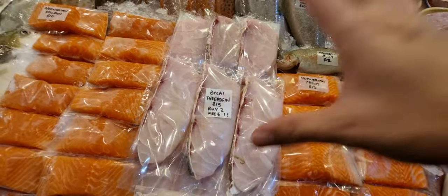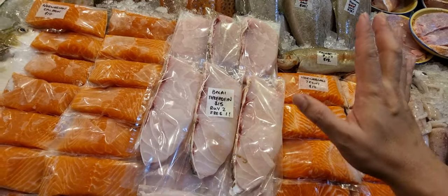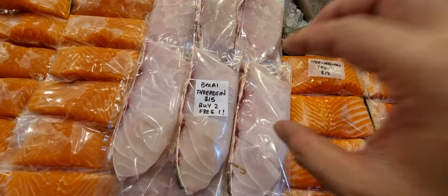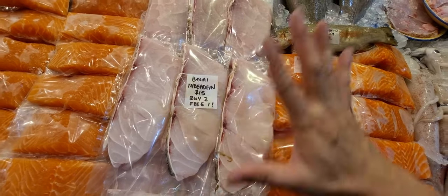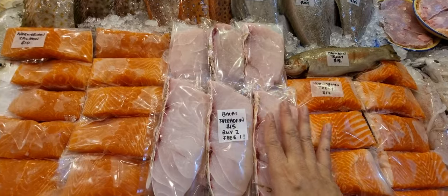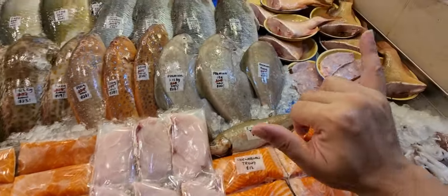Okay, so this one is 100% not local, although the price is cheap today, 100% not local. Today's a 26 kilo fish, by the way. Okay, go and get, buy 2 free 1. These are genuine Balai Threadfin. $15 a piece. Go and get 2 pieces, get your third piece free. So we have a total of 60 over pieces only. It's a 26 kilo fish.